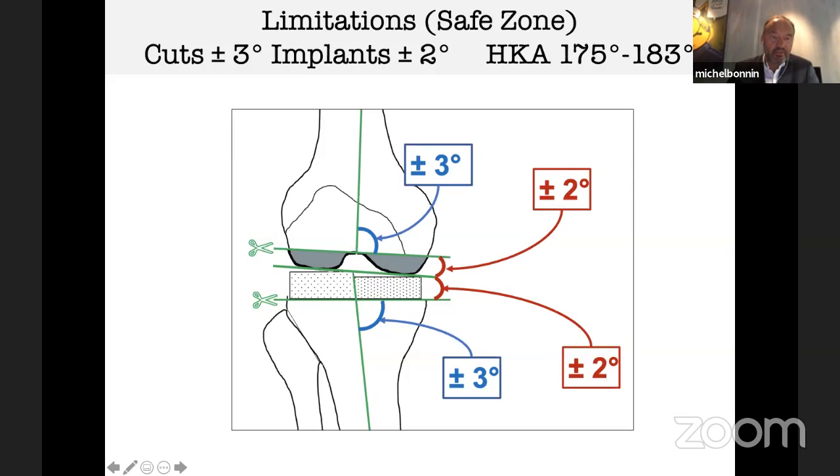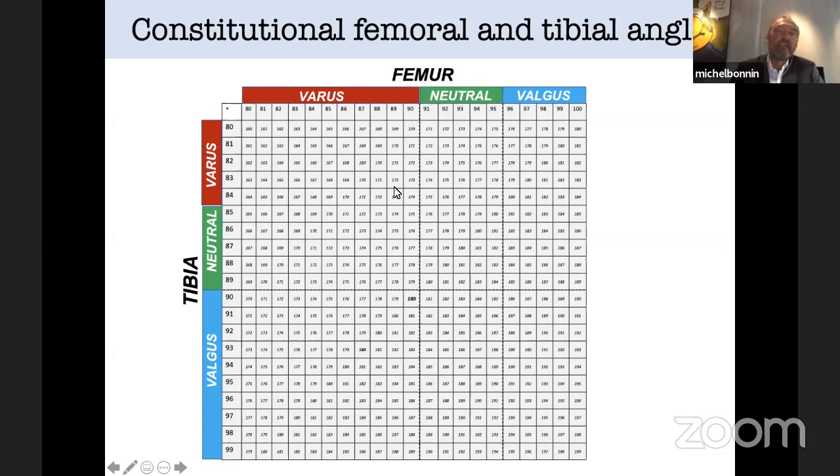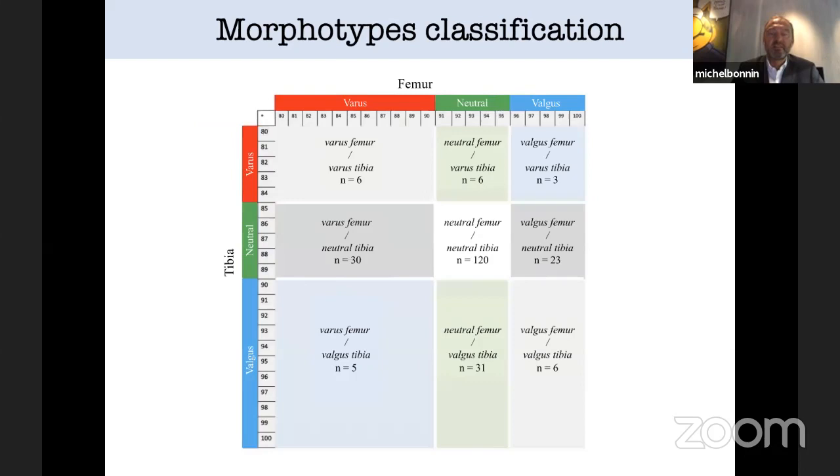So you see, our planning is made from a matrix. So we have a matrix here with the femur on the horizontal axis, the tibia on the vertical axis, with the definition of neutral femur, varus femurs, valgus femurs from literature, and etc. And from this matrix, we put from one single patient his constitutional alignment, and after that, we do the job.